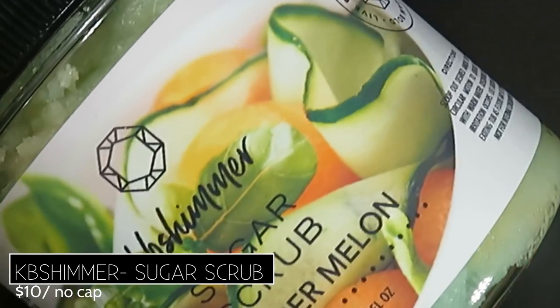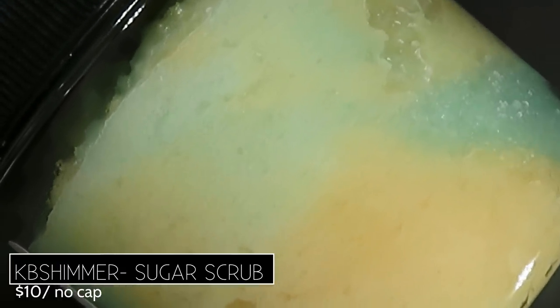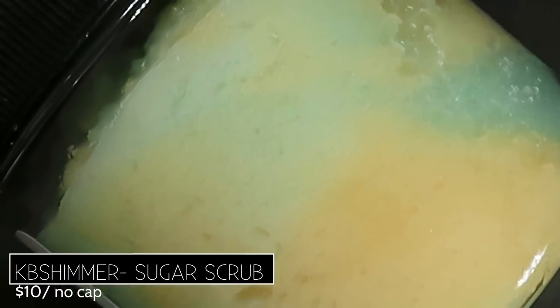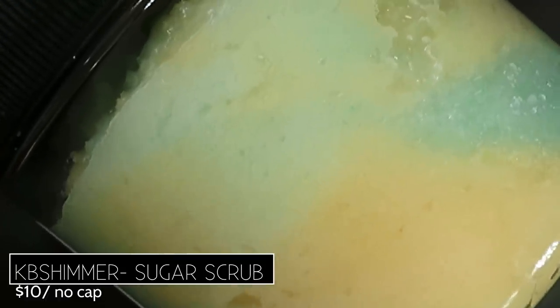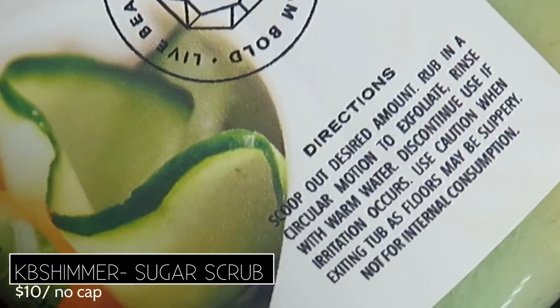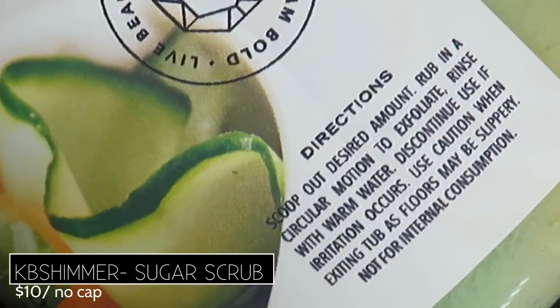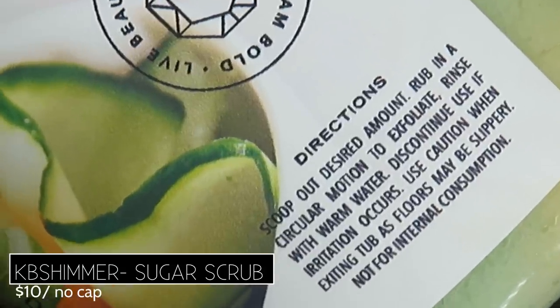It's got notes of ripe honeydew, watermelon, as well as crisp cucumber. It's sweet, a little bit tangy and tart, and very refreshing. And it looks beautiful too. It's got a beautiful swirl of a soft melon orange color as well as a pale green. And I think this is the perfect scrub for spring. If you haven't used KBShimmer sugar scrubs before, they are on the more coarse side. So for that reason, they are absolutely perfect, in my opinion, for pedicures.